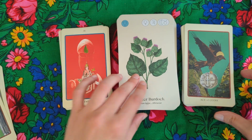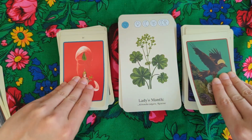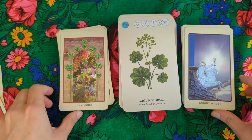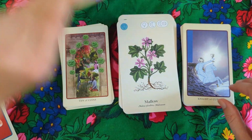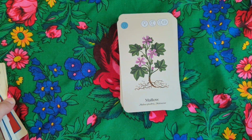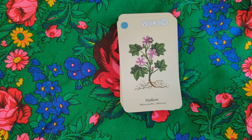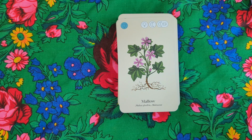I'm really into it. So yeah, that's this deck and the Spolia, the alchemical recipe deck and Spolia.